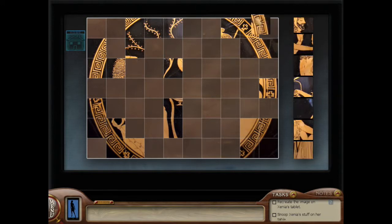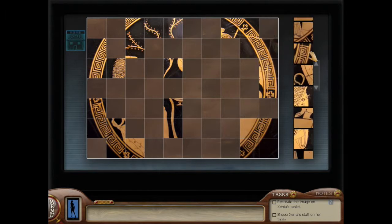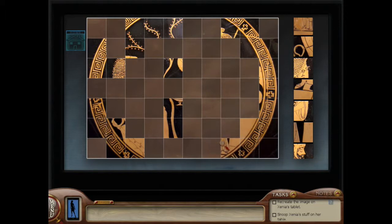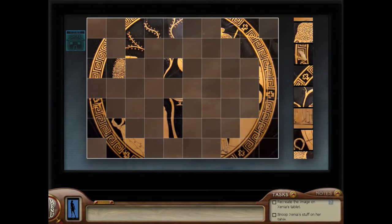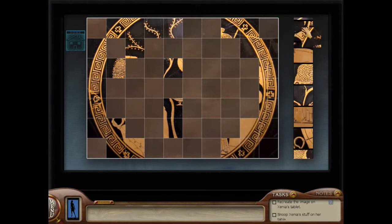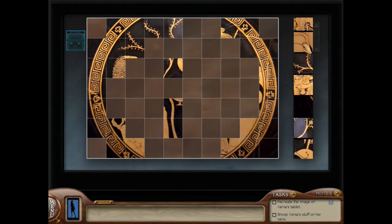Okay. This should go there. I love putting circles together. They make me so happy. Especially when I put them together correctly. Because when you put circles together incorrectly, I don't even want to be friends with you. Don't even talk to me. Okay.